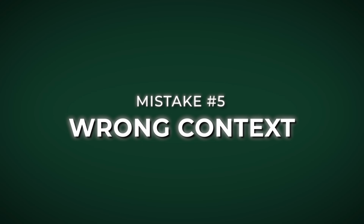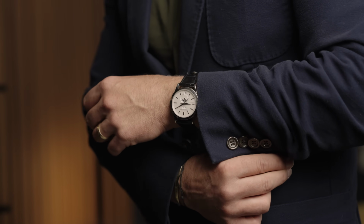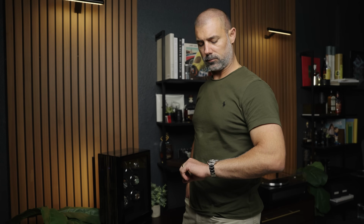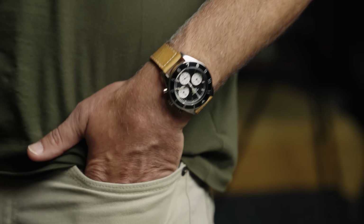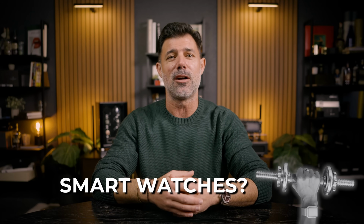Let's talk about context, because the wrong watch in the wrong place is worse than no watch at all. Dress watches are for formal events. They are thin, simple, and usually on a leather strap. Dive and sports watches are actually the most versatile. You can wear them from casual to business casual without any issues. Chronographs work for casual to business settings, but they're too busy looking for formal occasions. And smartwatches, well, gym only. Never wear a smartwatch to a formal event. The classic mistake I see is someone wearing a dive watch with a tuxedo.